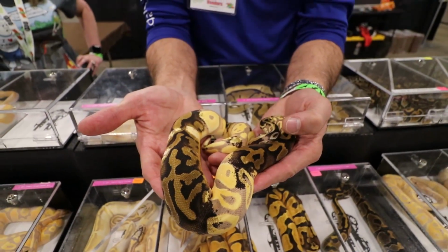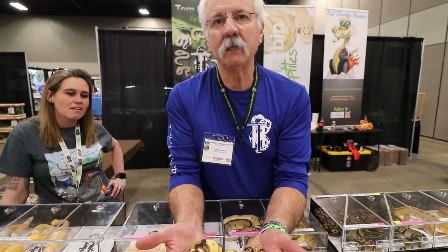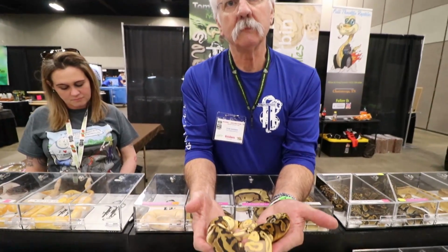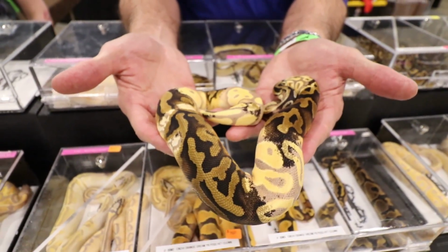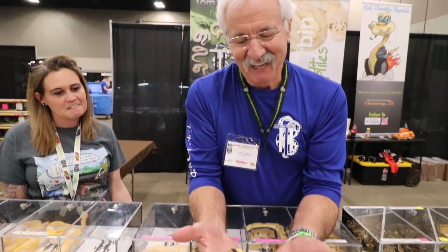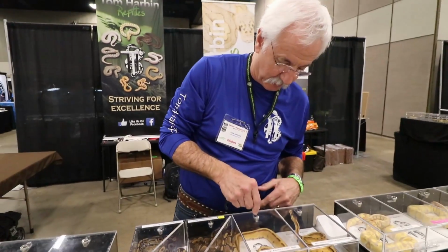What was the breeding that made this thing? Okay, this came from a visual dreamsicle female bred to my banana double head dreamsicle male. Oh, wow. I was hoping for the banana dreamsicle, and this is the best I did, so I guess I'm a failure, right? I think this was probably a little bit better, just on the eyes. If we wanted to do one more, I was going to go two more.